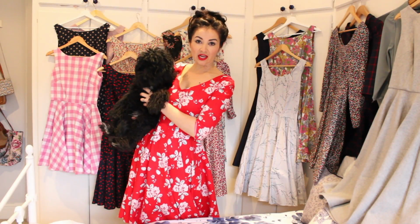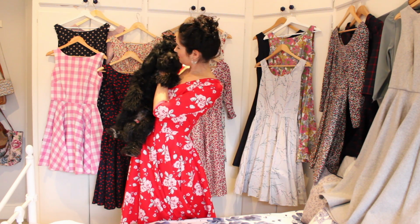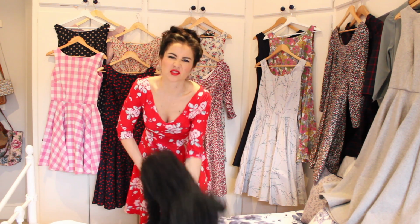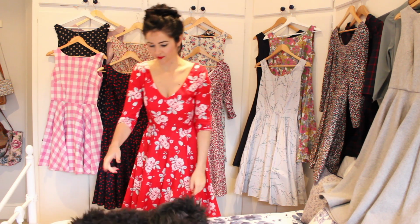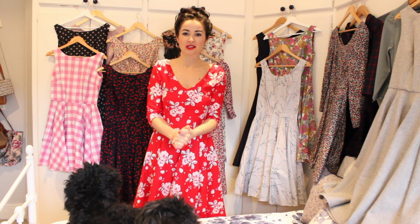I brought Poppy in, guys, to share the experience. She loves sleeping on the bed in the spare room, so it's a bit of a treat for her. Chill out there, Pops. Right, okay guys.